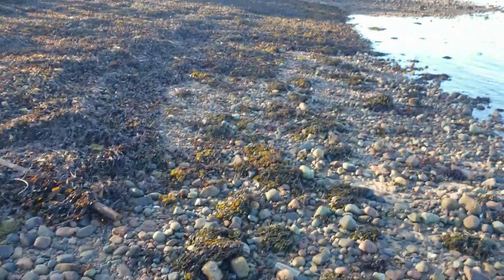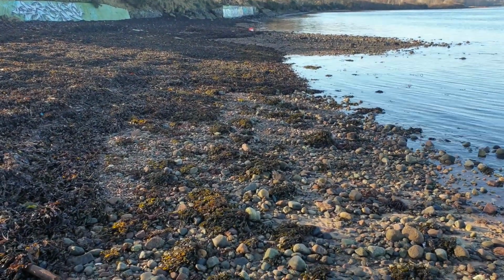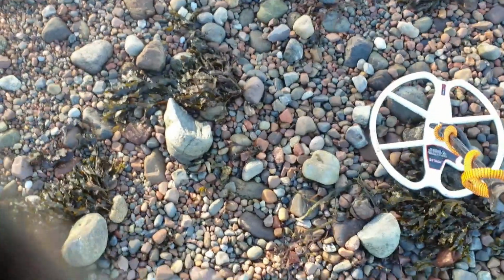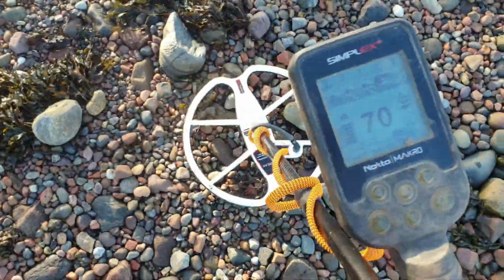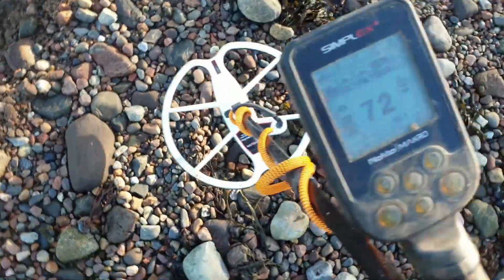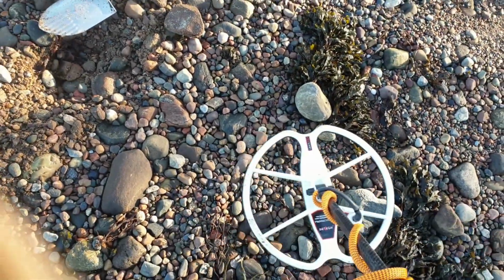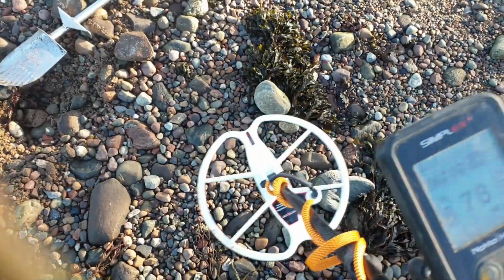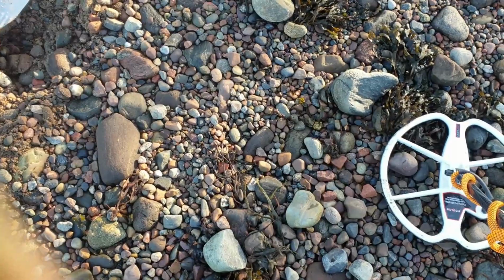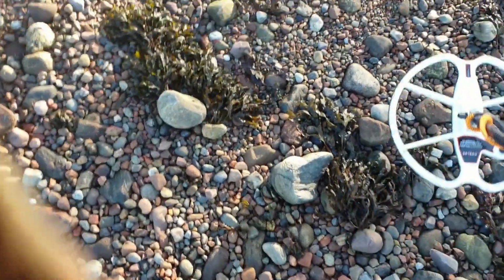So, tide's not in yet. I'm still working my way along. Fingers crossed. Okay folks, you can't get much more rock solid than this, so let me just show you. That is a very, very happy machine. Having said that, it's still doing it way up here. I'm betting you it's the bottom of an aluminium can. But on the off chance it's not, let's have a dig of it and let's have a look.